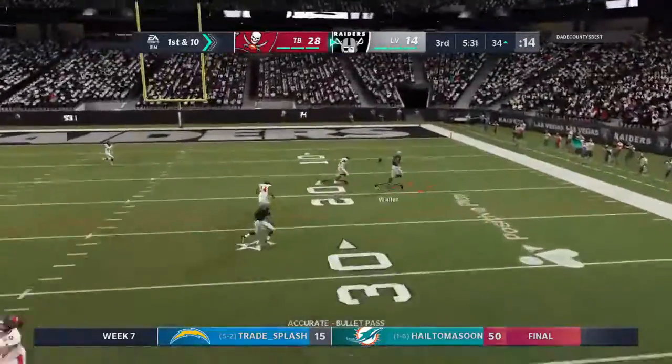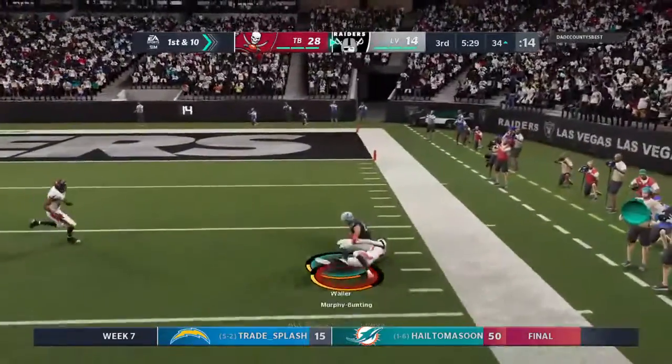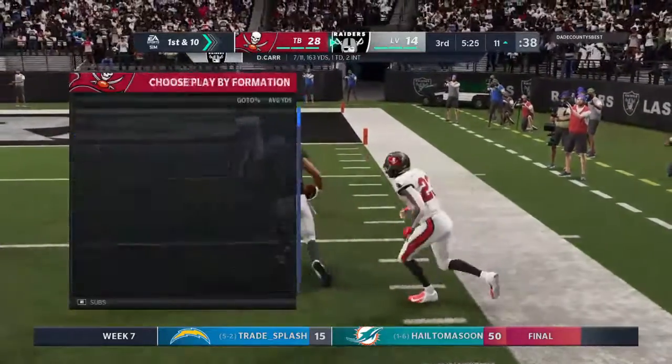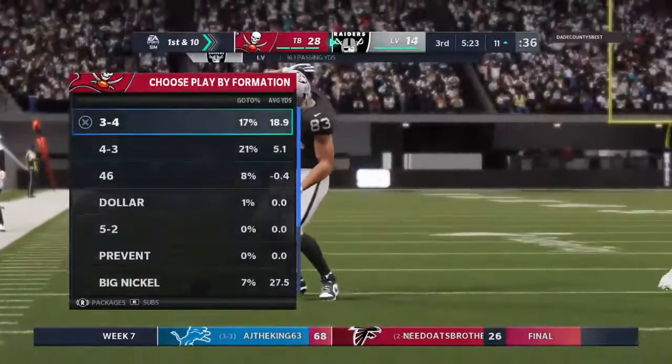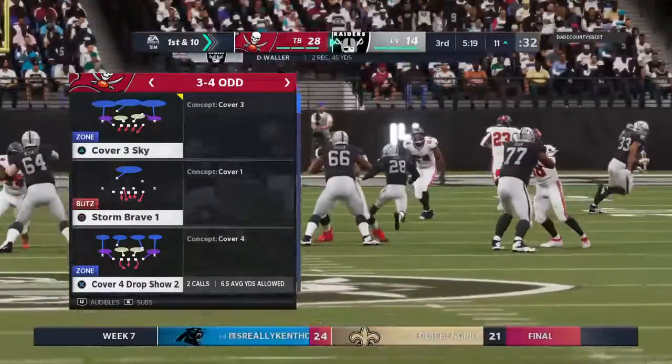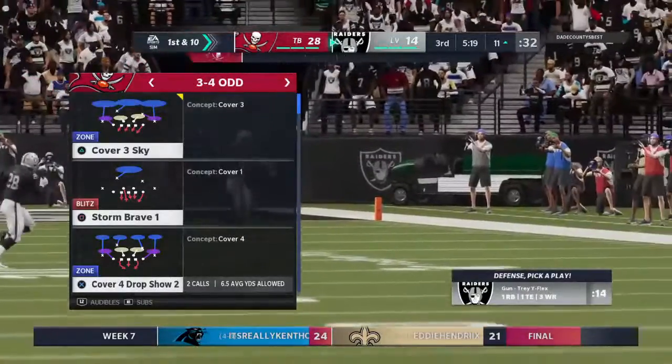Shotgun now for Carr. That's complete to his tight end, Waller. And he gets this one inside the 15, just a yard or two shy of the 10. A well-executed 22-yard gain. First and 10 at the 11-yard line.